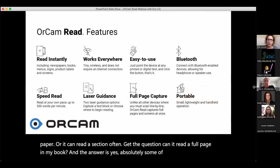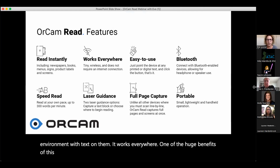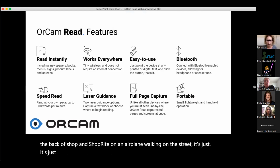Some of the features of the device: it reads instantly, as I mentioned, all kinds of things in the environment with text on them. It works everywhere. One of the huge benefits of this device is that it's wireless and it doesn't need any internet connection. So it can be really used on the go when somebody's in the back of ShopRite, on an airplane, walking on the street. It's just internet free.